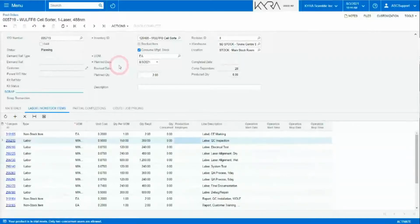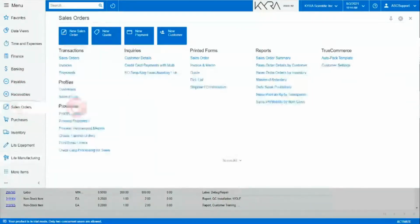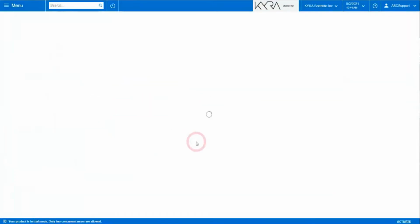But let's work backwards another way. Let's start from a sales order. You just said you're going to get an order for $100,000. Let's go in and put a sales order in here. We've taken an order. I won't go into the quotation process right now because I will run out of time if I do. But I'll go in and create a sales order here.